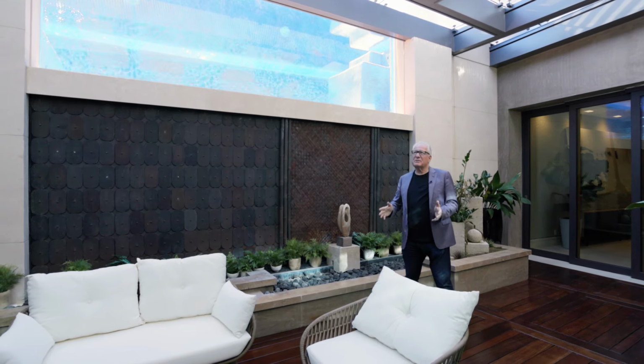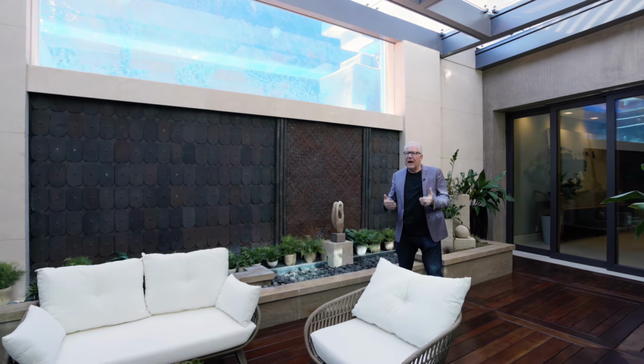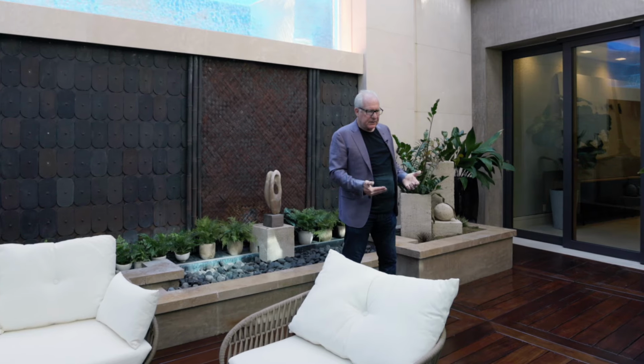But this room is very, very peaceful, very tranquil. It's an indoor-outdoor, I call it a Zen type atrium. The floors, if you remember, needed a lot of work. They were weathered, they didn't look great. This now looks like fine furniture.